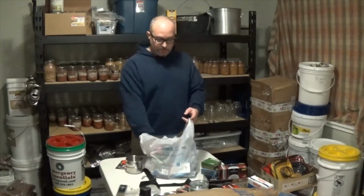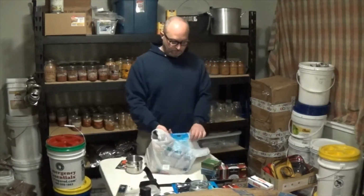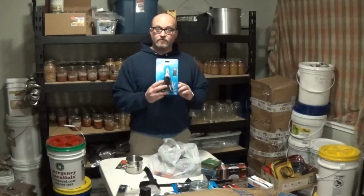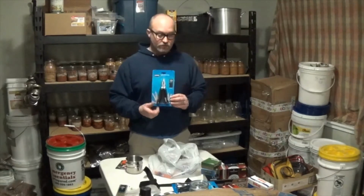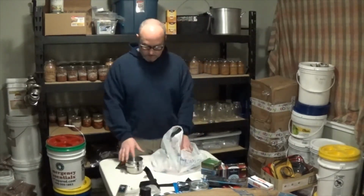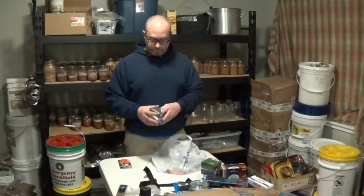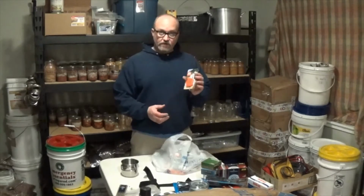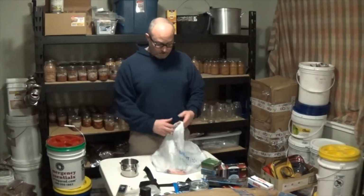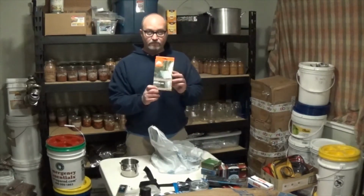Other little extra stuff in here that I didn't mean to have in here. But if you wanted to spend a little extra money, for $5 more, you could get a little multi-tool. That's going to go in the kids' bags. But back with this. So we've got the steel cup, fire starter. This is all at Walmart, guys. All cheap at Walmart.